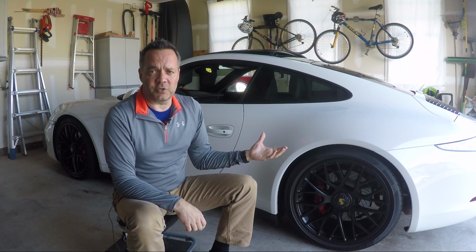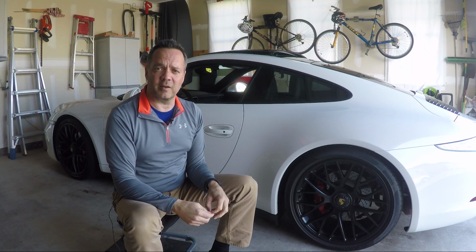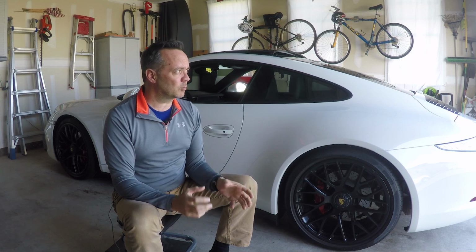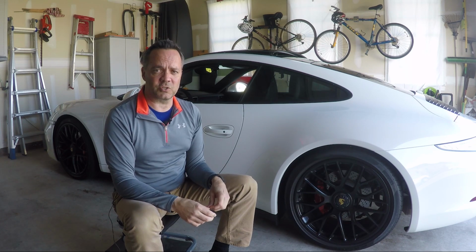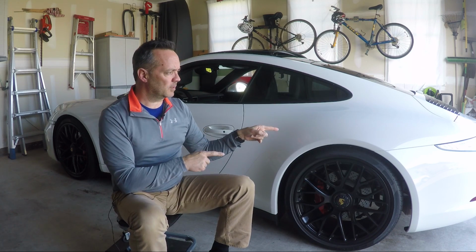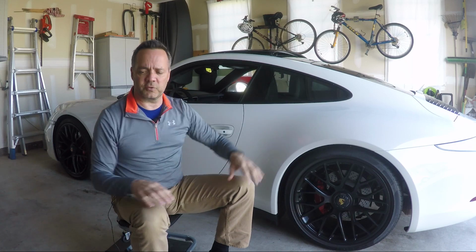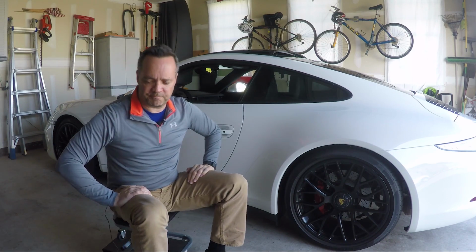If there is something more serious wrong with the active dynamic mount, I'd like to get that taken care of before I take it on some more spirited drives and find out there's an issue because it's not functioning properly. So that's it for now. I'm going to get the car up and get the rear bumper cover off, and I'll talk more about what we're looking at.